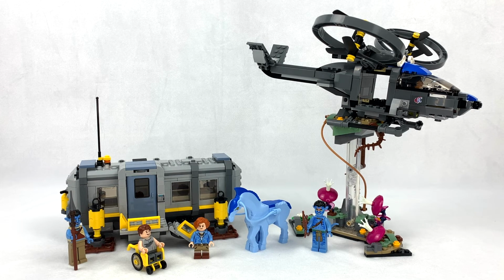But no, Lego's gone full overpriced with the $100, and I just don't really think that this is that great, except for the minifigures, in my opinion. But even that, I think it definitely should have come with Dr. Augustine's Na'vi form, and even something like that would have improved this set for me. But I do like the other Avatar sets a lot. I still think that this one would be worth picking up if you got it on sale just for those minifigures.